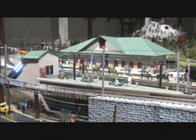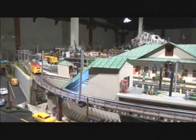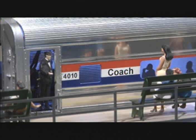Here's the main passenger station on the Choo Choo Barn layout, and it's a busy place. Trolleys come and go on the trolley line, while out on the main, Amtrak passenger trains make regular stops. The conductor on the passenger train, who calls out the real names of nearby towns, sounds like he's anxious to get going.